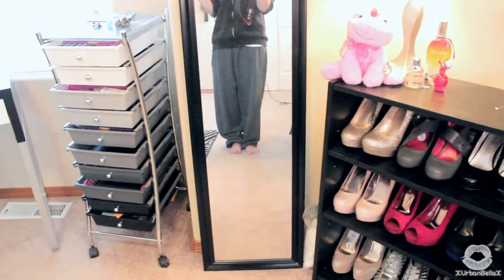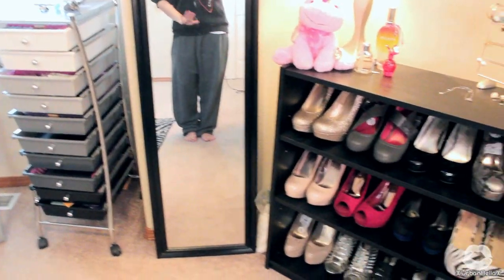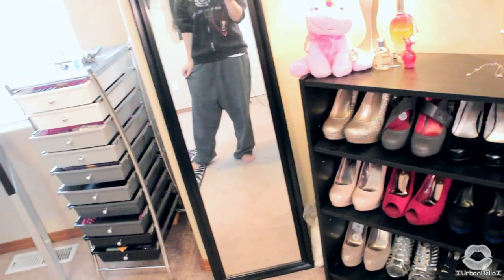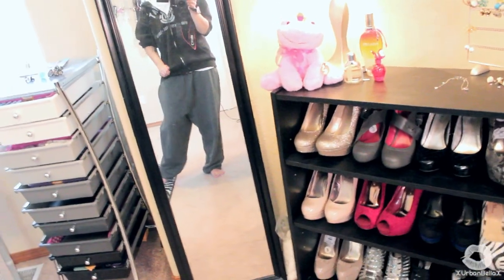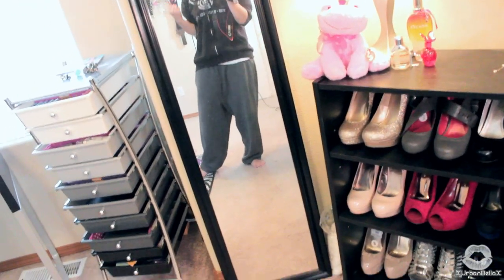I am not going any farther up the mirror, but basically just understand that it's full-size and I am slacking in my sweatpants. Like, you guys have no idea. I love, love, love just to chill with a baggy sweatshirt and some super duper saggy pants, not gonna lie. So that is me on this rainy day.